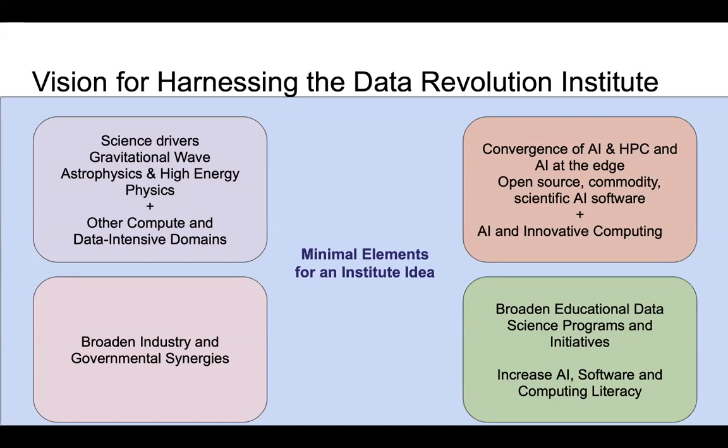And now what we want to do for an institute is to strengthen these activities with experts that have been working at the interface and innovative computing. Beyond this, if you look at the bottom left, we want to increase the synergies that we have with government and industry, going beyond NVIDIA, IBM, and other companies with which we interact very closely. And then finally, another important component of this institute would be to broaden the educational programs that we have to increase data literacy, and also to make sure that when we are producing these AI solutions, we follow best practices in terms of scientific software. And so these are the minimal elements that we are considering for the creation of such an institute. And we look forward to conversations on how we could try to work together towards the creation of this institute.